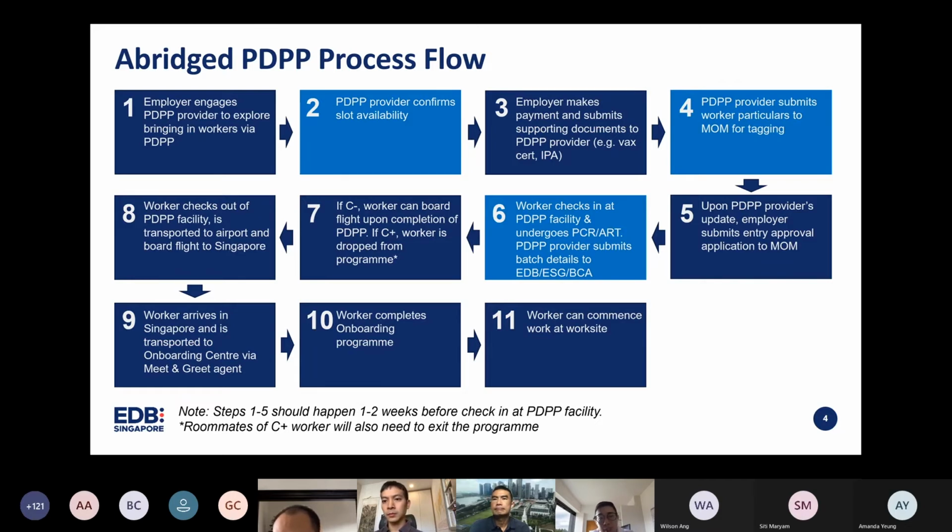So then that comes to step two, where the PDPP provider can then provide confirmation of the slots availability, and you can subsequently make payment and start submitting the supporting documents to the provider. So things like your vaccination certificate for your workers, the work permit details, the IPA, things like that. Subsequently then, the PDPP provider will collate some of these details and submit the details of the workers to MOM to tag them that they are coming in under this PDPP process. And then once that is done, the PDPP provider will receive a confirmation from MOM and will subsequently reach out to you guys to start applying for entry approval through the MOM portal.